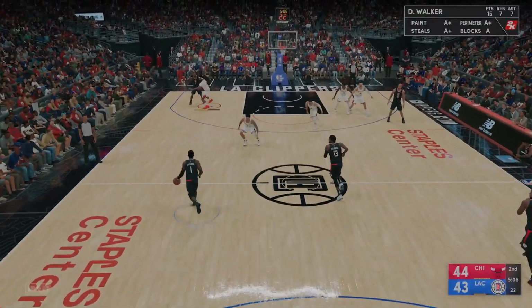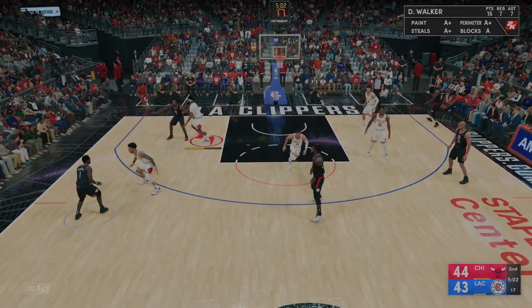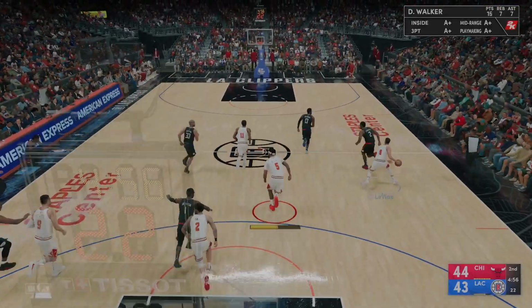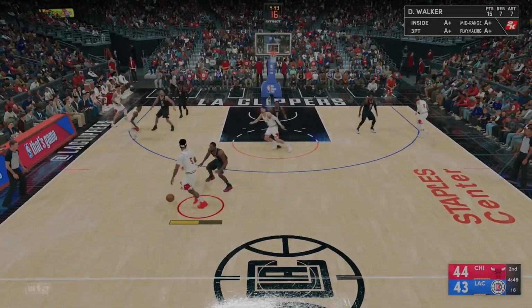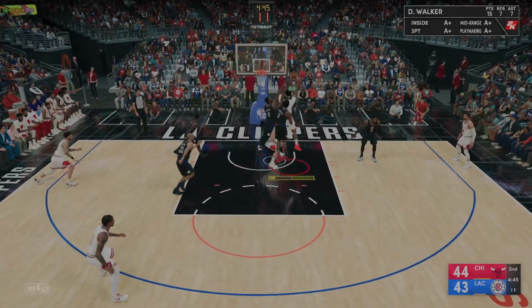Los Angeles has gone 2 of 4 from three-point range so far in the second quarter. And becoming more physical over the years, DeRozan converts off contact extremely well. We all know he's a tremendous athlete, who's added a lot of strength. He adjusts well in the air, and he can finish with either hand. Hard to stop him once he's in the lane.